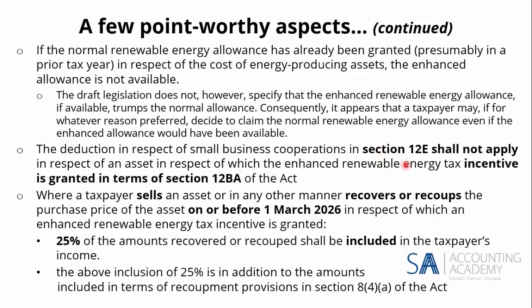In the same breath, Section 12E for small business corporations, they will not be able to deduct in terms of 12E if they've already taken the incentive that's granted in terms of 12BA. So it's either or. It's either 12B or 12E or 12BA. Right. So normal ones, small business corporations, 12E or BA. Normal businesses, not small business, either 12B or BA.